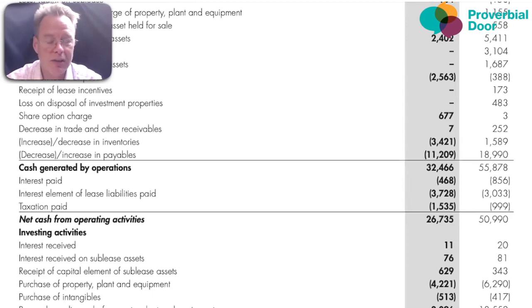And I did have a quick peek at the half year results as well, and no big differences. The balance sheet is still there. The numbers are still telling pretty much the same story.